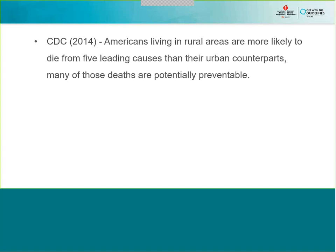Many of these deaths are potentially preventable. Heart disease is, of course, on the list. Cancer is on the list. Unintentional injuries, chronic respiratory disease, and stroke. All of these are preventable to some degree by lifestyle and definitely by early intervention.